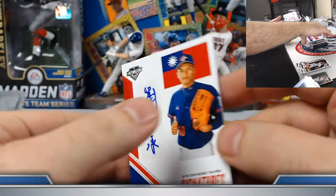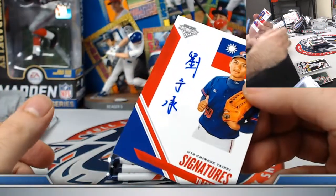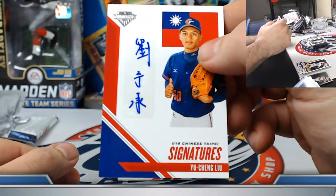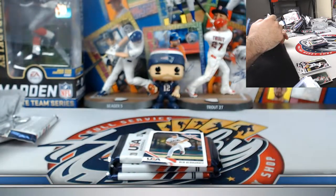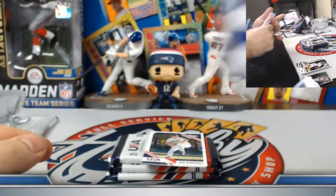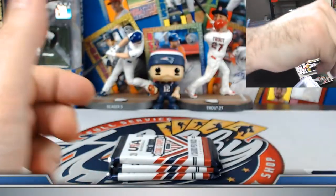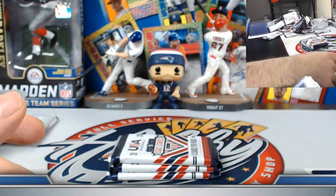Isn't these number? No. This one's got no numbering on it. That's interesting. I thought they were all numbered. All right. Well, Chinese Taipei signatures. Yu Cheng Lu. Yes, with the thumbs up there, my friend. Curious though, no numbering on this, right? It's not just me. All right, well, we'll put it on the board there. A little bonus hit on the Chinese Taipei. So that's cool. All right, kind of good, putting some good purpose to use on that there.